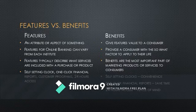Features versus benefits. Okay, so this gets confused a lot, especially in the marketing world. People will list off features, and it just seems like a bunch of words at some point. A feature is essentially an attribute or aspect of something. Features for online banking can vary from each institution. Features typically describe what services are included in a purchase or a product. So features could be a self-setting clock or one-click financial report, customer programs, or 24-hour access.